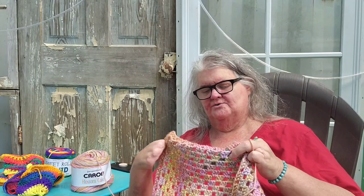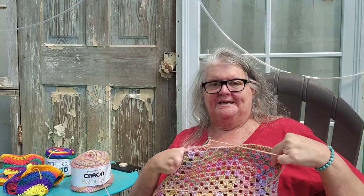I am working on a granny square. I'm making another granny square pullover along with Amanda from Tap Mama 73. We are doing this kind of as a collab, and so she has finished one of her panels, and I'm still working on my first panel. I think she started her second panel. I'm still working on my first panel.